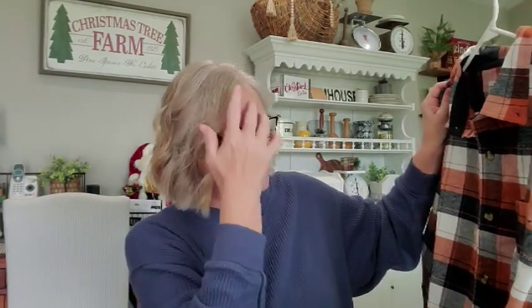I have not worn it yet because I just got it. But I did try it on in the store before I purchased it. But the color, this is so fall. Just so fall. I love it. Leggings and a tank top underneath, because this is a flannel. It's going to be so good.